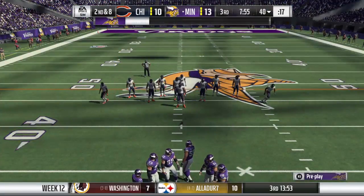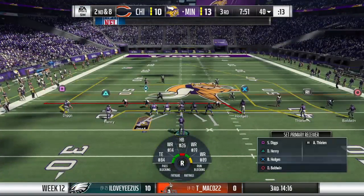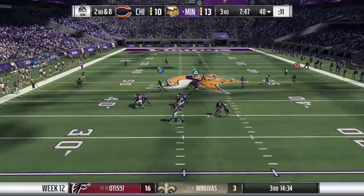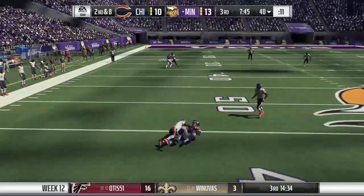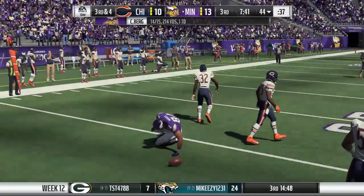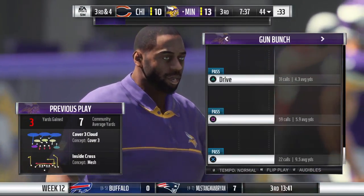Let's see what the offense comes with here. 2nd and 8. Detroit! Detroit! Set! Green, 30. Now they'll throw here out of the gun. Looking left side, and he's got a man. It's Hodges. And he'll get up near the 45. They'll spot it at the 44. Only 3 yards on the catch.